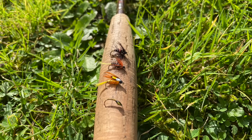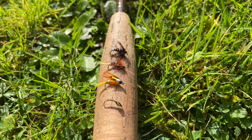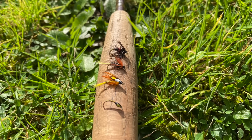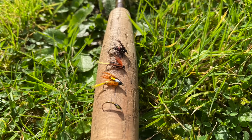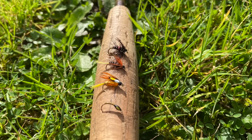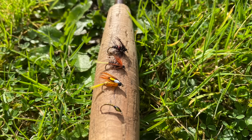The flies that did the business today were of course the BellyBoat, which is at the top, size 16; the Kate McLaren, which I fished on the point, that accounted for about 4 fish; and the Dunkeld, a Dunkeld variant, that accounted for 2 or 3 fish. And the fly at the bottom, again size 16, the little olive green buzzer, which really helped I think at the start of the session, even though I did pick off a few fish when the wind picked up.